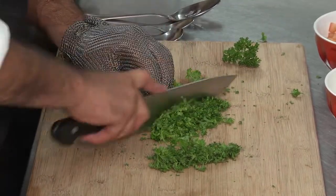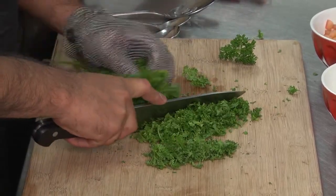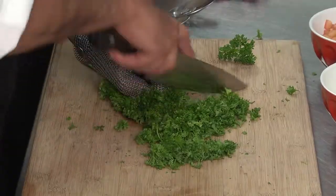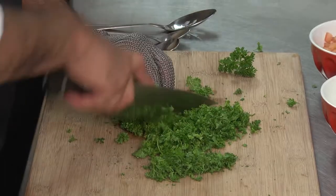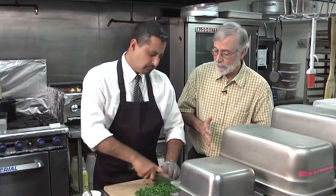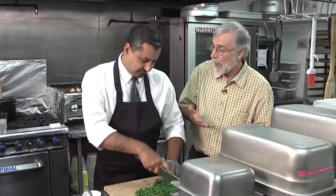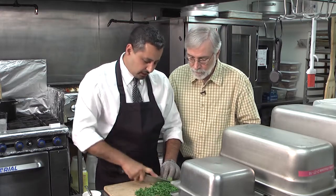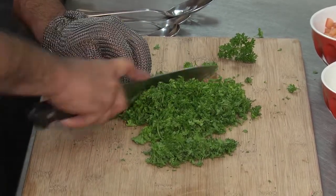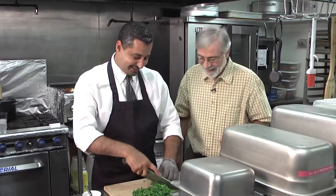Now I'm noticing that you're wearing a glove, a special glove, and tell me why you're doing that. We always wear a safety mesh glove to protect our little fingers from a sharp knife. That's smart. And for viewers at home who are learning how to use their knife, I could get a glove like this at a food supply store. Absolutely. They are available and they're NSF rated. And also, if you ever were playing around a Shark Tank, you could use that glove for that too.